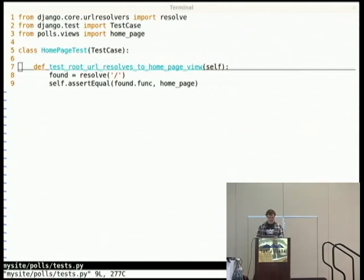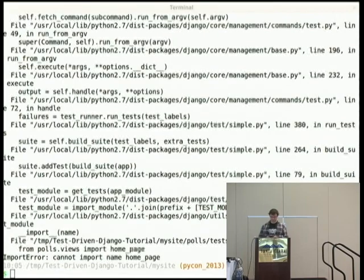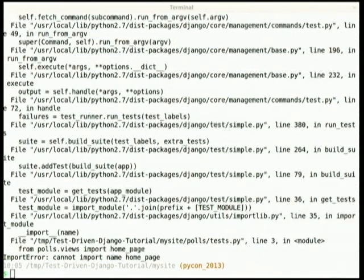Okay, so I've changed that. Let's see if we can run it. Another massive load of traceback. It's saying I can't even import home page. So I've really put, what's the expression, the cart before the horse. Yep, I put the cart before the horse here, but that's what you do in unit testing. You write your test first, even before you write the code. That test never had a hope of passing because it was importing a view we've not even built yet.